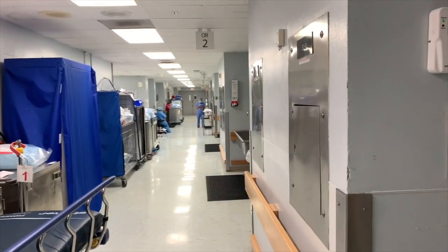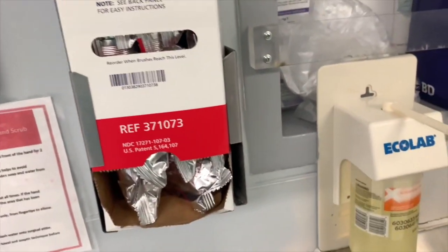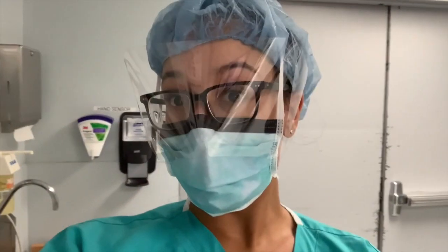Okay guys, so right now I am on GYN, or gynecology, and it is Tuesday morning, 7:30 a.m., and I am about to scrub into a surgery. So these are the ORs, guys. Here is the scrub counter where we scrub. So we use a pack of these and scrub into surgery. This is the scrubbing kit. This part right here is for your nails. Super cool.